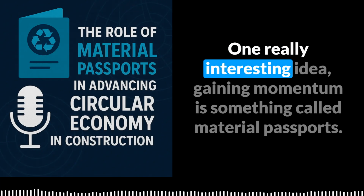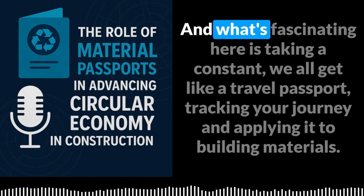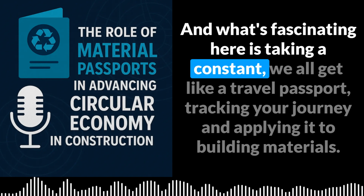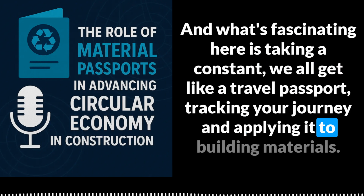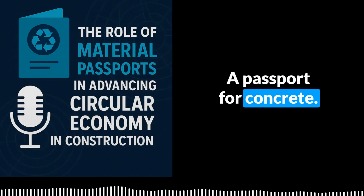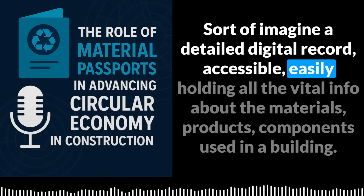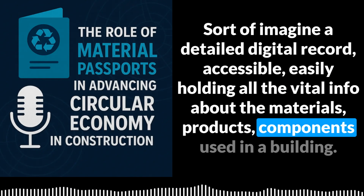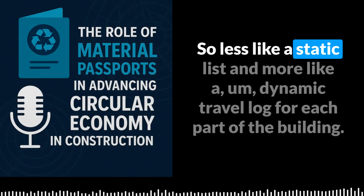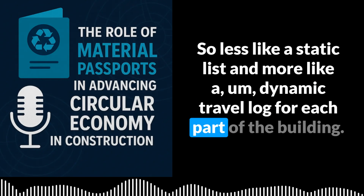One really interesting idea gaining momentum is something called material passports. Yeah, and what's fascinating here is taking a concept we all get, like a travel passport tracking your journey, and applying it to building materials. A passport for concrete. Sort of. Imagine a detailed digital record, accessible easily, holding all the vital info about the materials, products, components used in a building. Okay, so less like a static list and more like a dynamic travelogue for each part of the building.